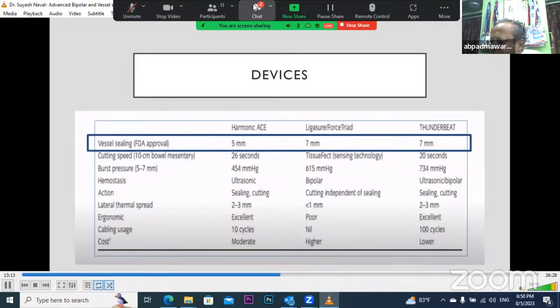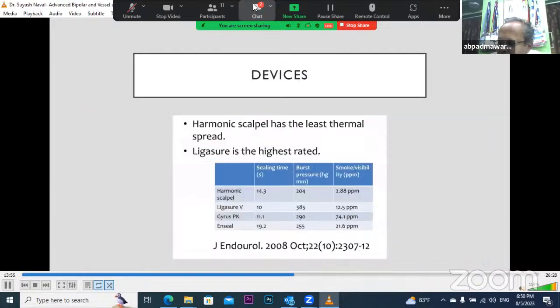Hemostasis and action, thermal spread, all these are comparative parameters. More or less, all the devices claim to have lateral spread between 1 millimeter to 2 millimeter. And of course, ergonomics depends on the surgeon's experience. You may find one device more ergonomic than another. You might be doing some kind of surgeries which are more suitable for one device than the other. So it depends on your scenario, your practice, the kind of surgeries that you do, and the cost. All these things have to be taken into account whenever you decide to buy an advanced bipolar or vessel sealing device.